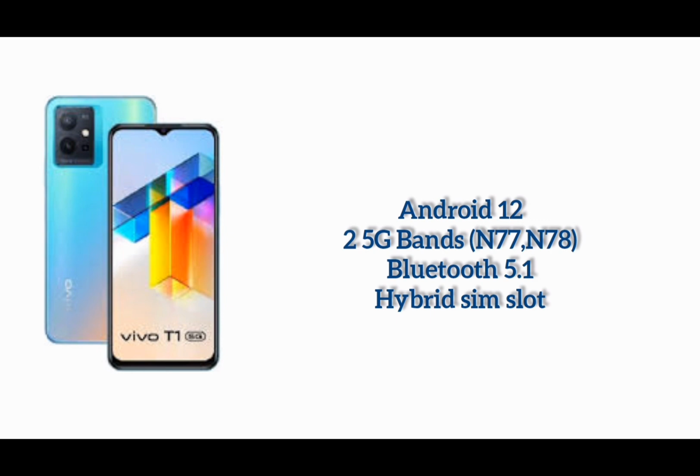Vivo ships the T1 5G with FunTouch OS running on top of Android 12 and also has support for dual 4G VoLTE, Bluetooth 5.1, dual band Wi-Fi, and 5 satellite navigation systems.